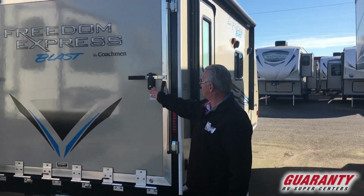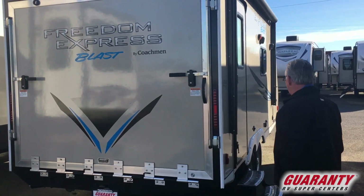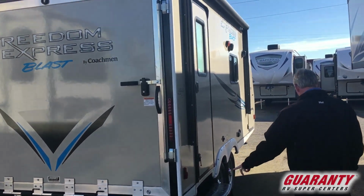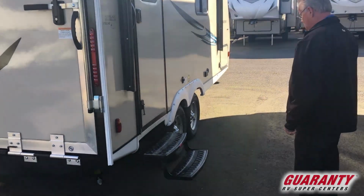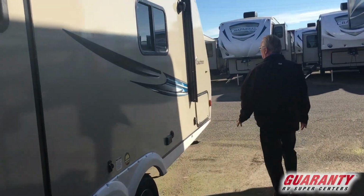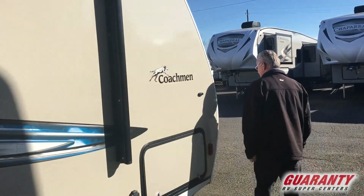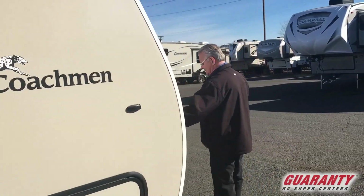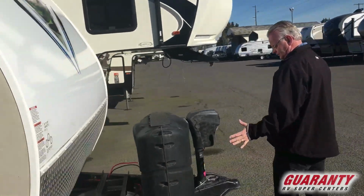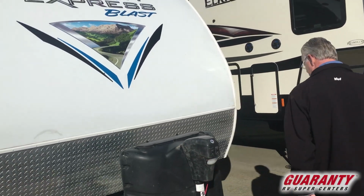Of course, your back door opens up here. It's locked, so I'm not going to open it down. You've got docking lights. It's got stabilizers on all 4 corners. Tandem axles, so you get real nice stowability. Electric awning, outdoor speakers. 2 propane tanks. It's got the rock guard across the front. Like I said, you have an electric hitch.